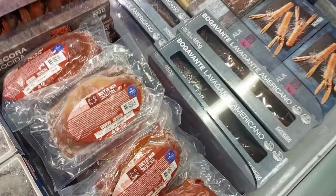This for me is extremely unusual, a crab in like a packet. And then you see like gift boxes of prawns.